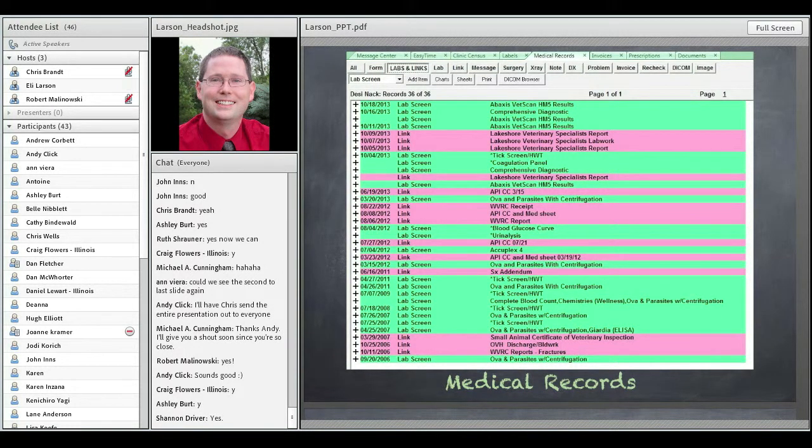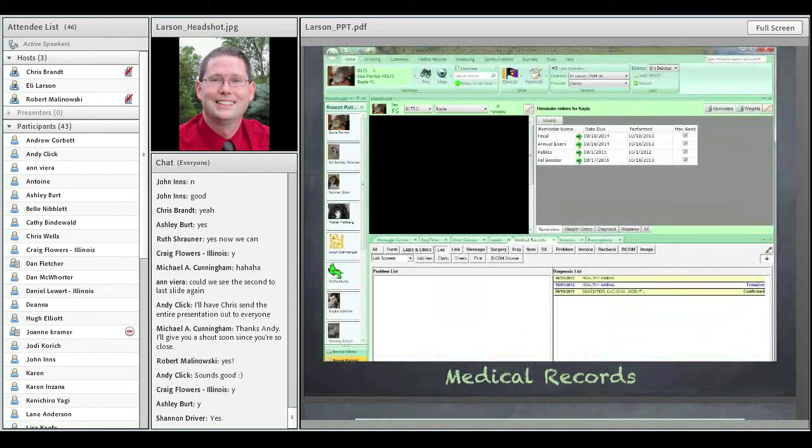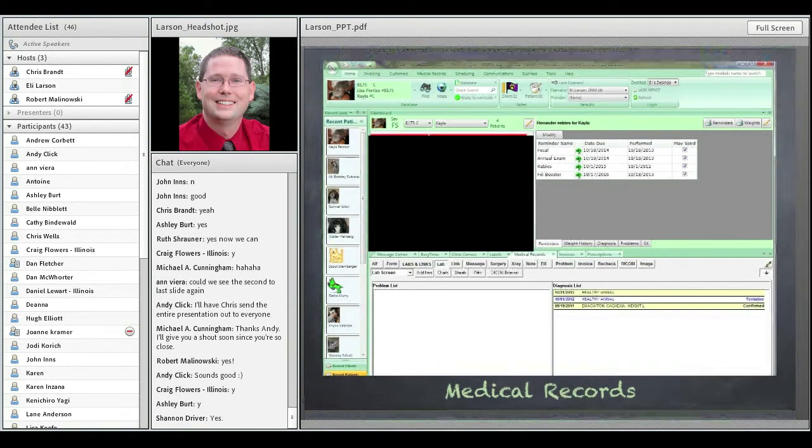So when Lakeshore Vet Specialist emails us a report of one of our clients, it is imported as a PDF file and linked to the medical record. So this will also put that in as well. When I first open up medical records or choose a patient, this is typically what I see.